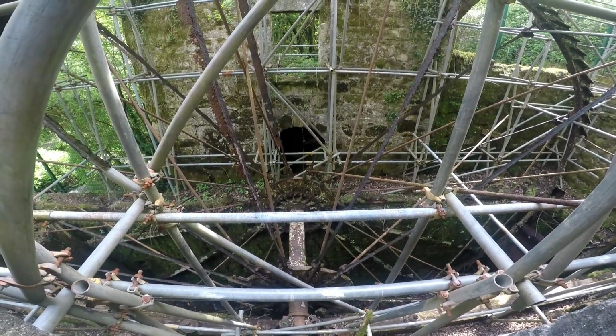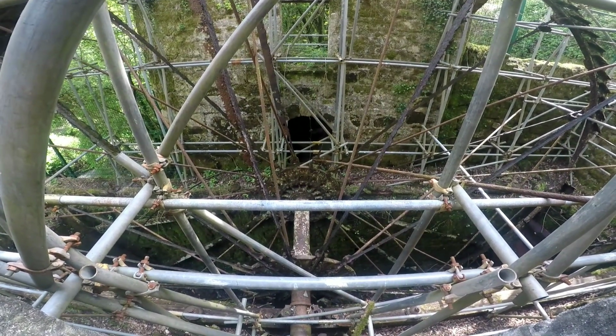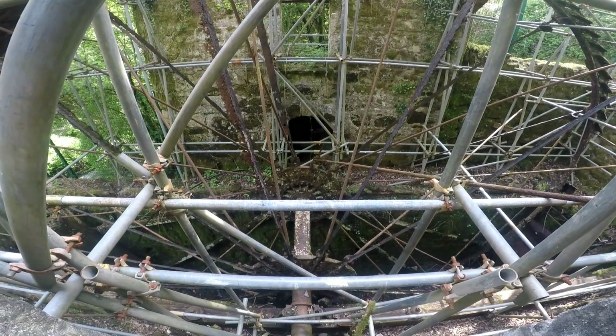Yeah, so you can see that somebody's nicked the top of the bearings where they would have put the oil or the grease in. They've probably been nicked many years ago.